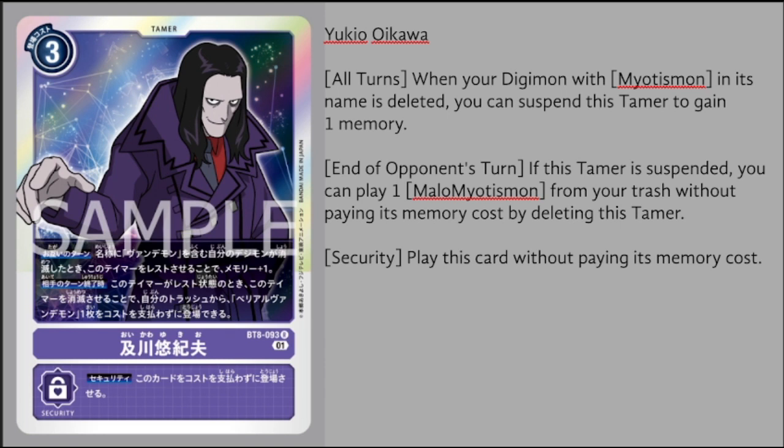So we already have some Myotismon support all the way back in the Classic Collection, so this could be good in combination with that. It could be good in combination with the old Mallow Myotismon, and the fact that he's referring to Myotismon in his other ability means that we're probably going to be getting a secondary Mallow Myotismon that we could be using in combination with this card, because his second ability states that at the end of the opponent's turn, if this tamer is suspended, then you could play 1 Mallow Myotismon from your trash for free by deleting this tamer. So the two abilities play nicely with each other, whether it's during your turn or the opponent's turn.